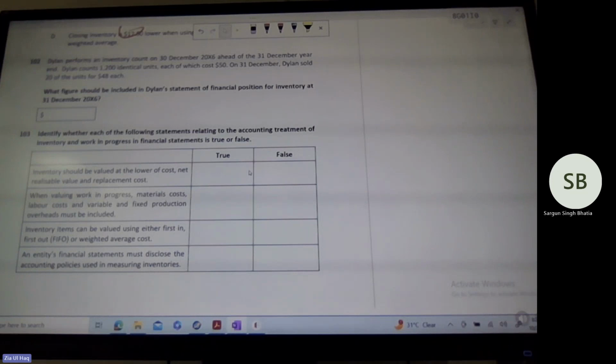Question 102. Diamond performs an inventory count on 30th December 2026 ahead of the 31st December year end. Diamond counts 1200 identical units, each of which cost 50. On 31 December, Diamond sold 20 of the units for 48 each. This is the cost and this is the market price. What figure should be included in Diamond's statement of financial position for inventory at 31 December? At what amount should they record the inventory?